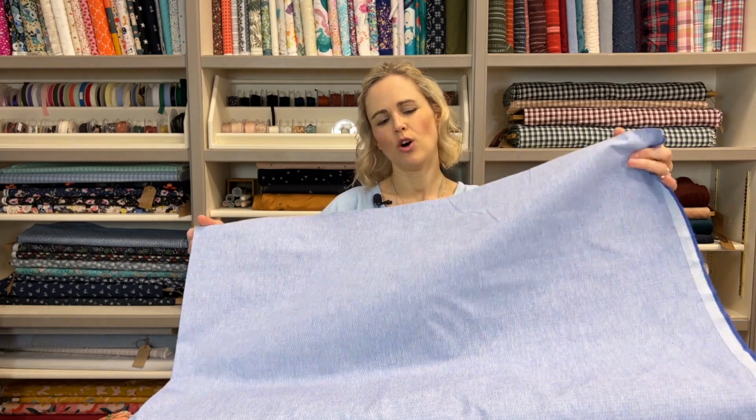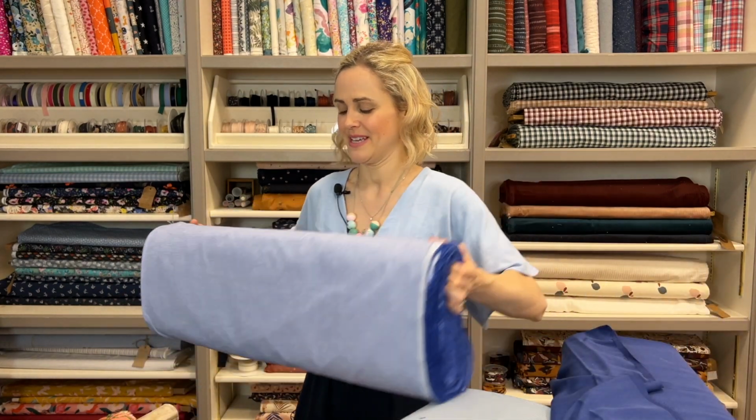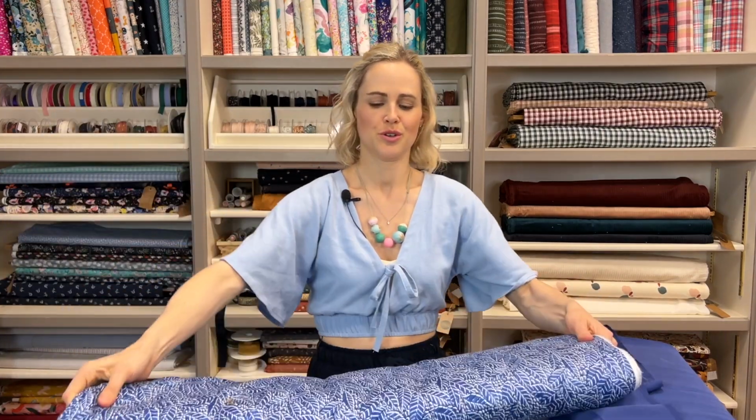It would make nice dungarees or sort of overalls as well. And it's nice that it's plain, but it's just got a bit of texture, almost a bit like a marled sort of effect. And yeah, 3 really lovely colourways of that one. This next one comes in 2 colourways. So this one that I've got here to show you is the blue colourway.